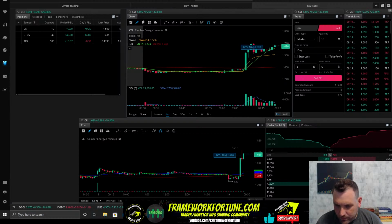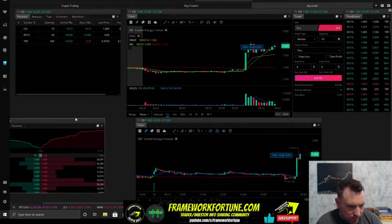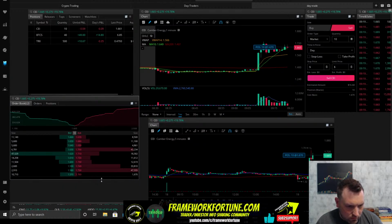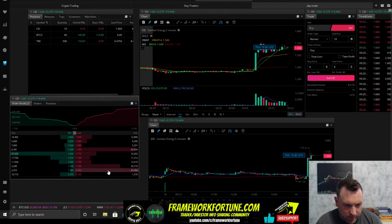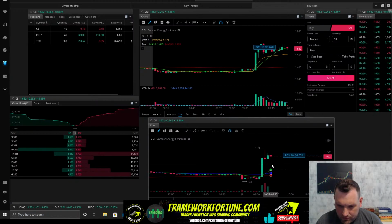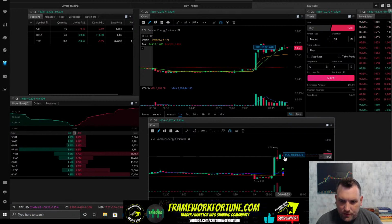I'll move it over here so I got space so you guys can see it when I'm talking about it. You can see a lot of selling, a lot of these red bar positions here right at 170, so starting to come back down a little bit. 5 minutes still looks good though, as long as it doesn't drop below 163 it should be good.